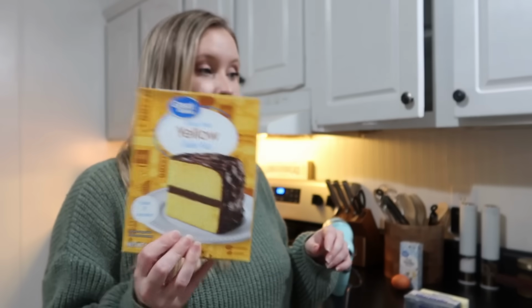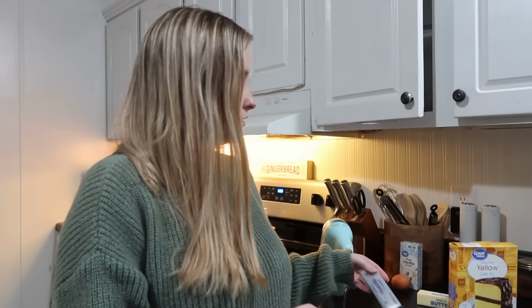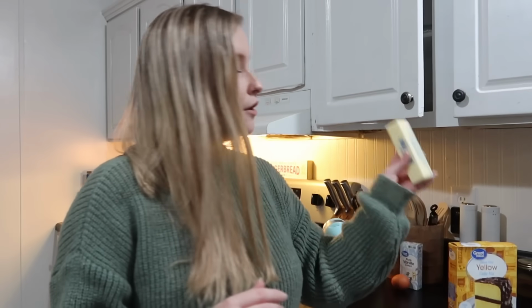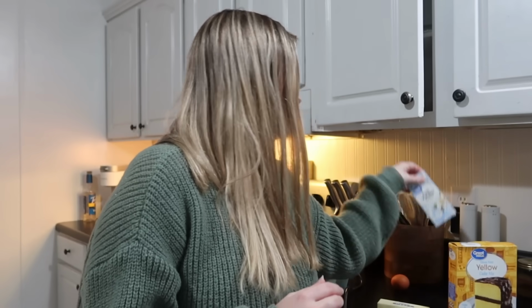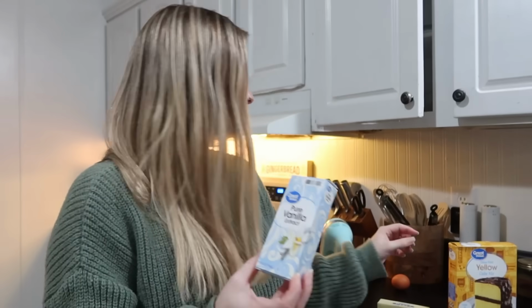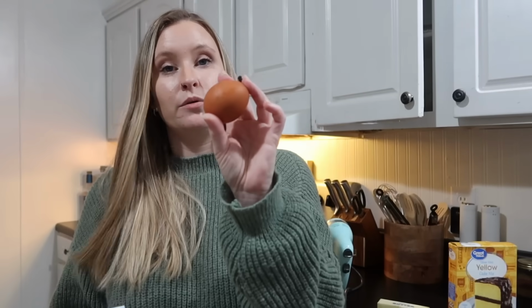You need some yellow cake mix, an 8-ounce block of cream cheese softened, 1/4 of a cup of butter softened, some vanilla extract, and then the yolk of an egg.